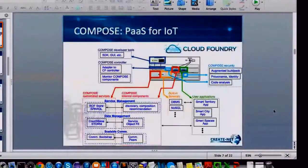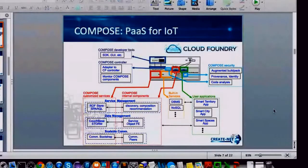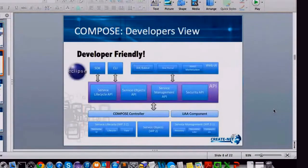Okay, so a couple of slides back, I was mentioning that we are based on Cloud Foundry, which is also open source, and we are actually enhancing Cloud Foundry so that it can be used in the IoT domain. So we are adding things like sensor data stream processing, Couchbase database, and interfaces for easily writing and deploying applications. Speaking of which, we're building a plugin for Eclipse, so you can easily deploy your code while you're editing it.